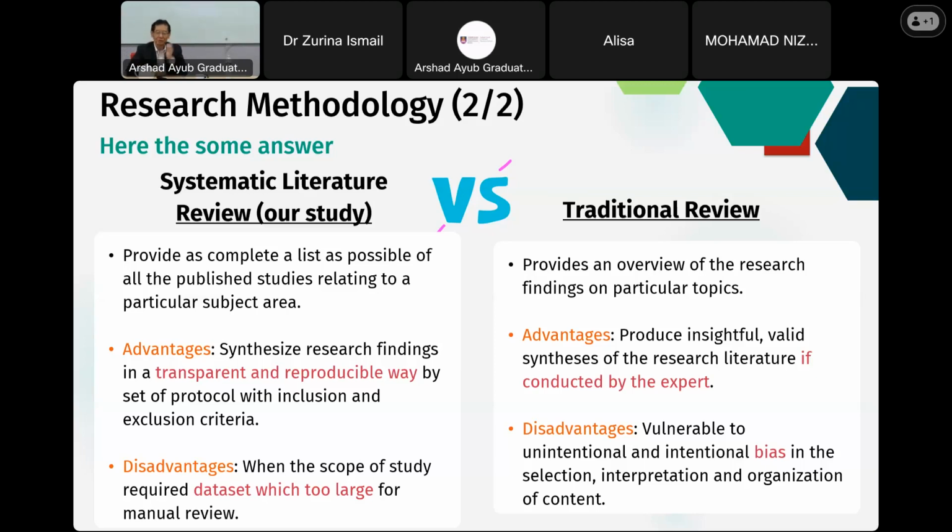So, although SLR may be colorful, the more you read SLR, the more you will feel bored. Because SLR does not want to say something and does not create some story. Later, you can understand SLR is more like a showcase or a catalog of one specific research field.